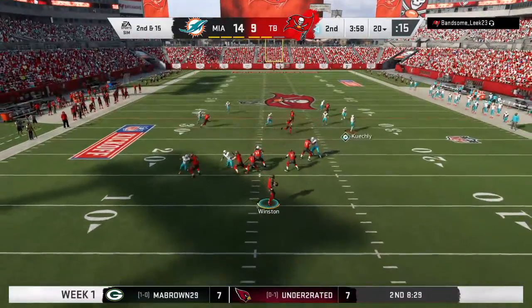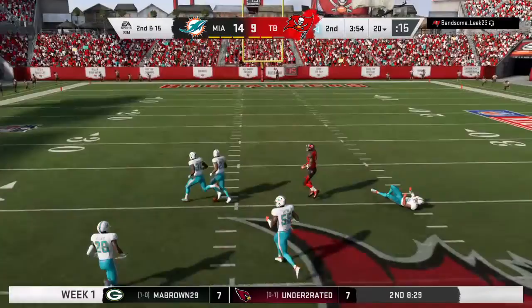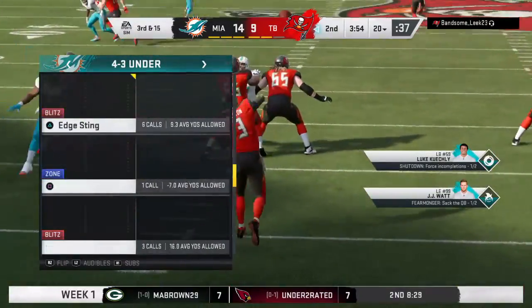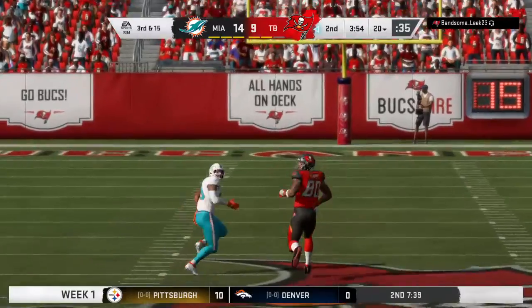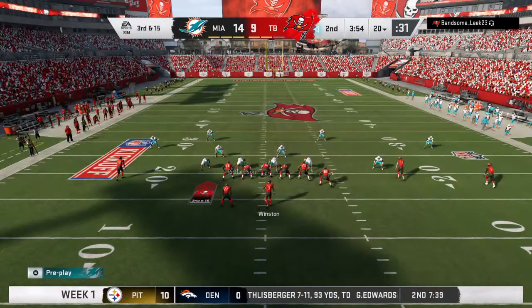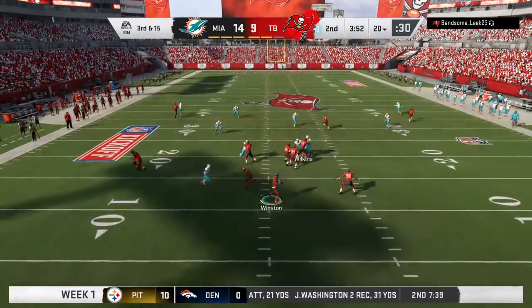On play action, Winston. He's going to look deep down the field, and that'll be incomplete. Good protection that time, and they couldn't hook up on the long one. Now it's 3rd down. The Bucs on 3rd down, just 1 for 5 to this point. This will be 3rd and 15.